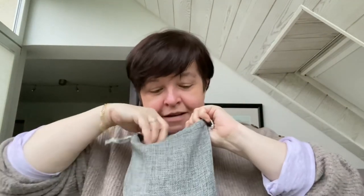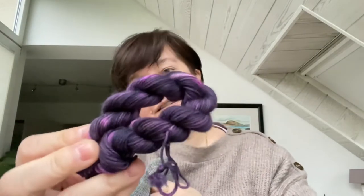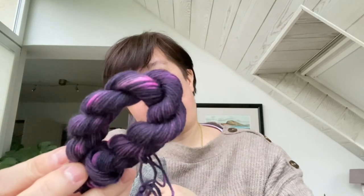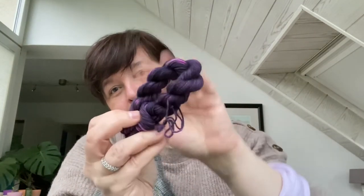Last but not least, I thought I would open the bag of minis and we're going to draw another color. Oh, I looked inside. That's cheating. Let's take this one here. That's a dark one, but lovely as well. So there we go. That's today's color.